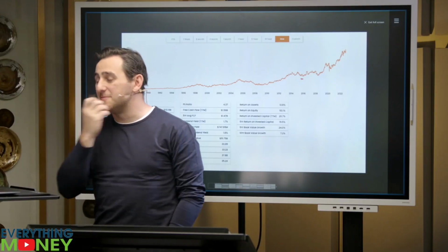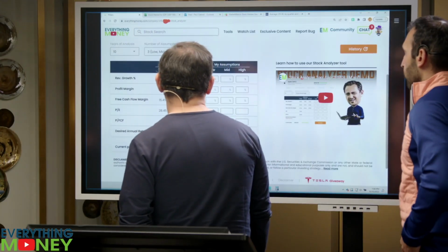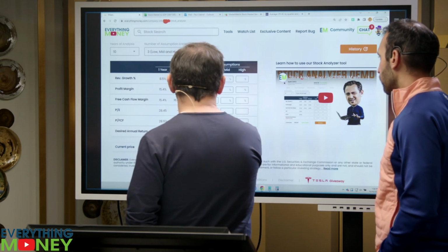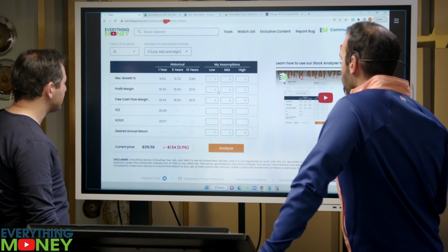So what we're going to do here is Tim's going to have me not look, and we're going to do the stock analyzer tool. I would say revenue growth. What are you thinking? You think 2, 4, and 6 is too high? 1, 3, and 5? I think 1 might be too low.